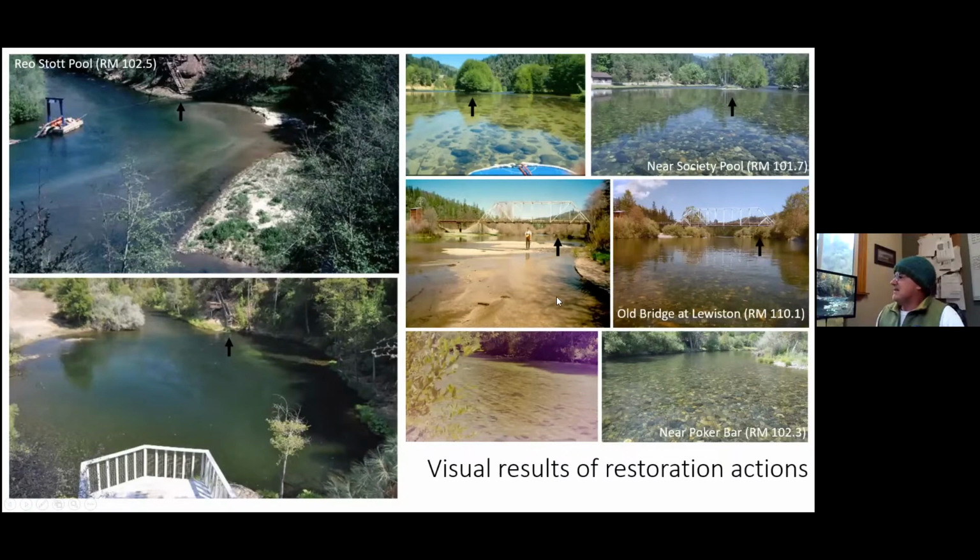Here's Scott McBain standing on Hoadley Gulch Delta, which is composed entirely of fines. Now we have spring flow releases that mobilize those fines downstream. And then you can see also at Rio Stop Pool, this is river mile 102.5. What used to be nearly full of fines is now this great big deep monster that holding adult salmon really appreciate. So visually, we've done a really good job of restoring a gravel bed channel in the Trinity River.